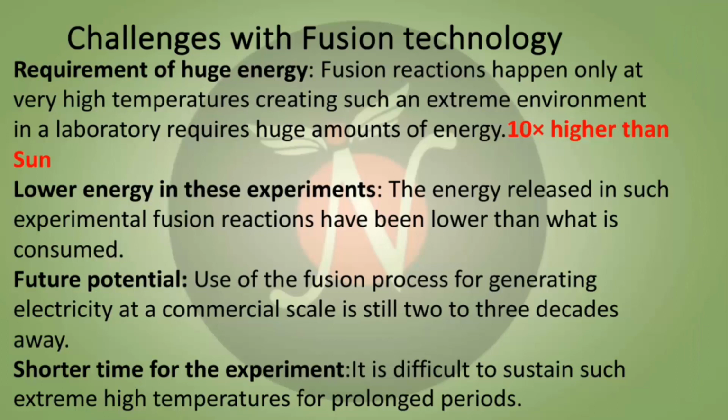Now we will see the challenges we face with fusion technology. Requirement of energy: fusion reactions happen only at very high temperatures. Creating such an extreme environment in the laboratory requires a high amount of energy, approximately 10 times higher than the sun. Lower energy output: the energy released in such experimental fusion reactions has been lower than what we consume. Future potential: use of the fusion process for generating electricity at a commercial scale is still 2 to 3 decades away. Shorter time for the experiment: it is very difficult to contain such extremely high temperatures for long periods.